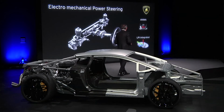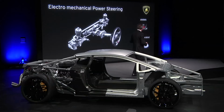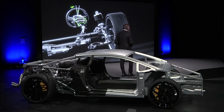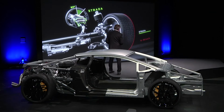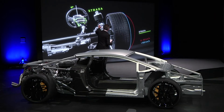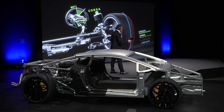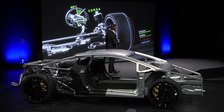In our system, we have tried to put in the best of the technology available at the moment. In this kind of system you can have a completely different ratio between steering wheel and wheels due to LDS, Lamborghini Dynamic Steering. And here there is an example of what happens when you operate it. You can see, with the same angle of the steering wheel, what the travel of the tire is in Strada and in Corsa, the two programs that we have in our Anima.